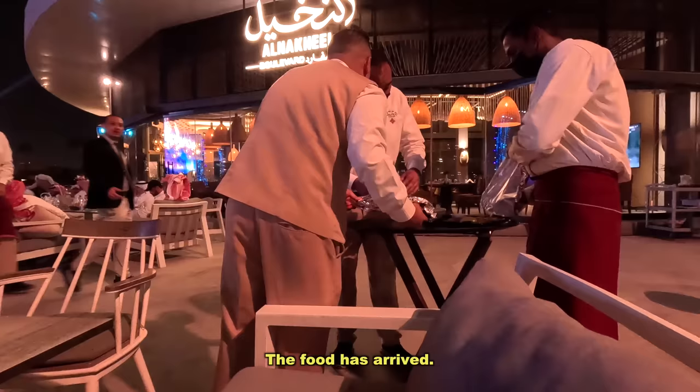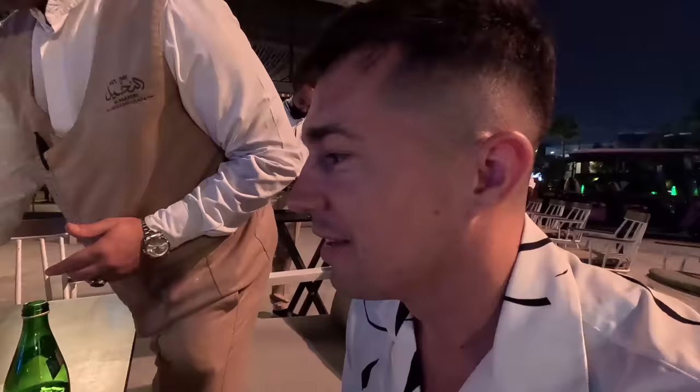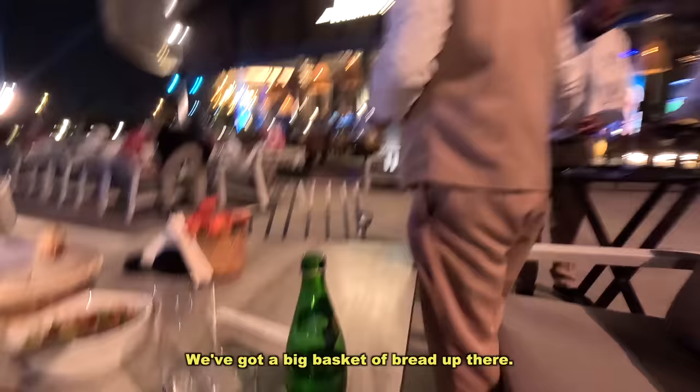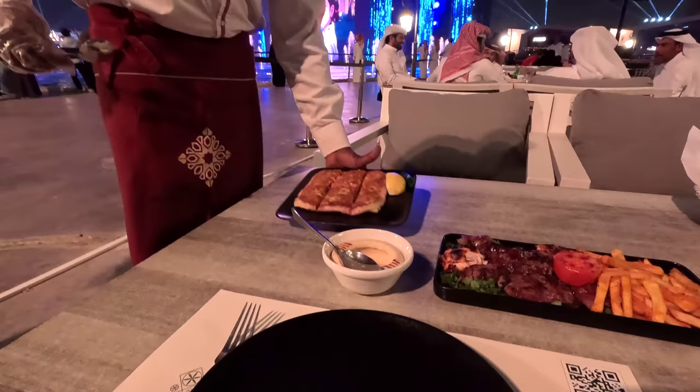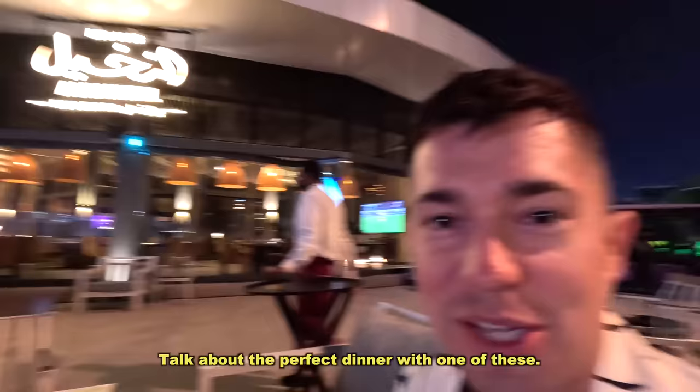All right, the food has arrived. This looks fantastic. Thank you very much, brother. Oh, look at that. That looks great. This is going to be a lot of food. I probably should have brought a friend or two. We got a big basket of bread up there, too. Oh, yeah. Some fresh hummus. And, oh, what is this thing? A lot of food. Talk about the perfect dinner with one of these.